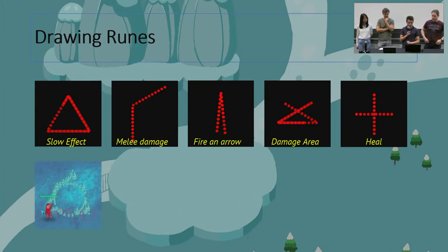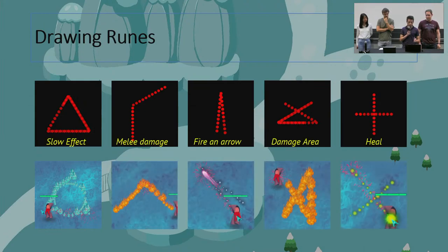So what happens is that the symbol activates, and in this specific case, it activated a slowdown effect, which will slow down enemies. We can also draw a scissor-shaped symbol that will deal a lot of damage, fire arrows, do area damage, and the most beloved ability is to heal, because the game is hard. So now we'll show you the second trailer of the game, and you can appreciate the hardness again.